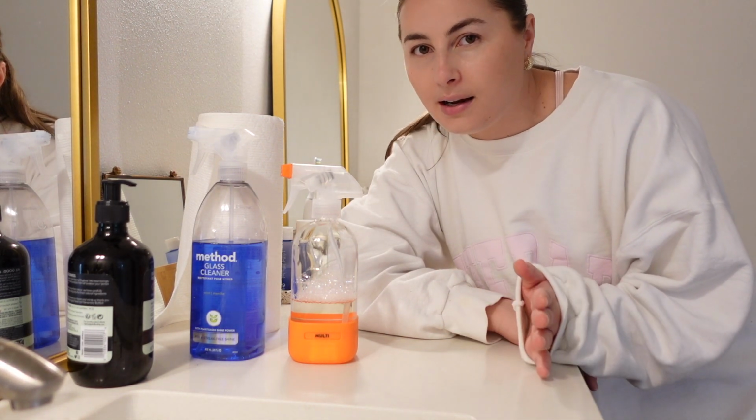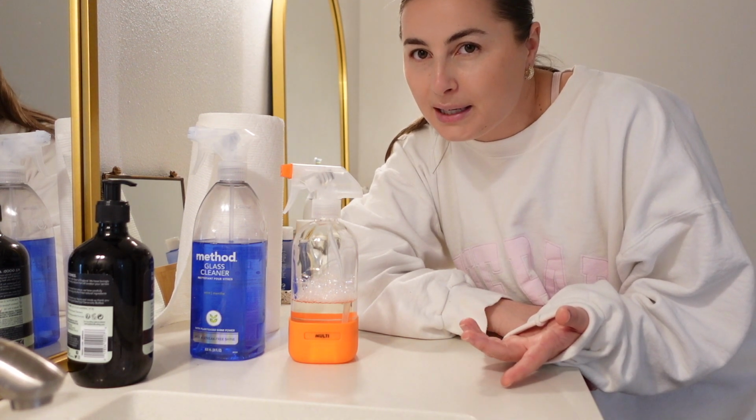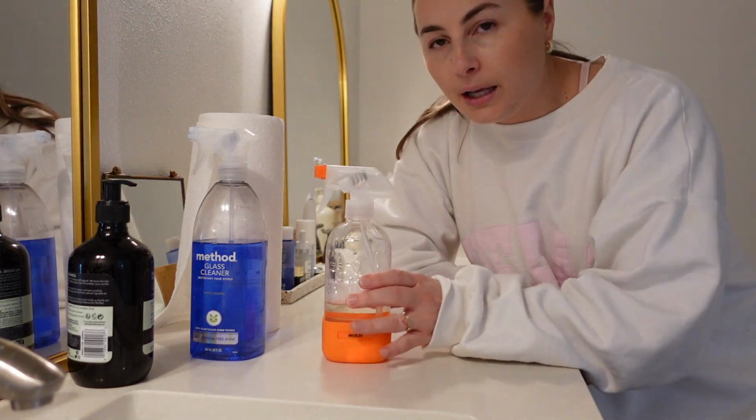I feel like the shower is kind of fine, so I don't do that every single week. I don't know if that's gross or not, but it's what works for us. So I just use this multi-purpose cleaner everywhere, and I use a little scrubby brush.